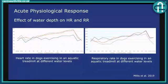And so you've got, certainly the one on the left, dogs exercising in an aquatic treadmill at different water levels, and the blue line is the carpus, the orange line is the mid forearm, and then the grey line is the elbow, and you can see the mid forearm and elbow essentially are fairly similar in heart rate there. And similarly on the far right of the other graph too.